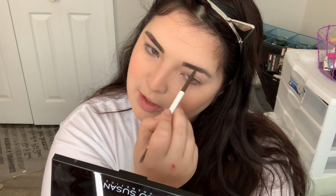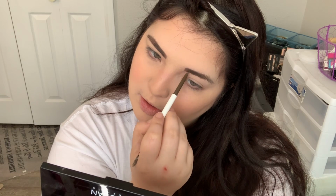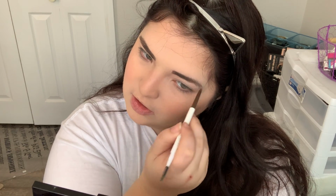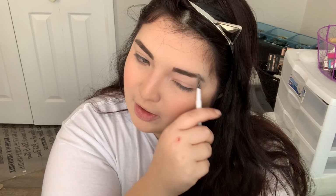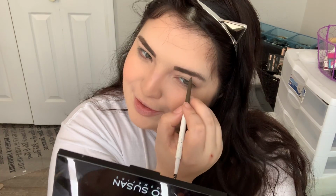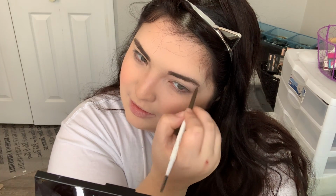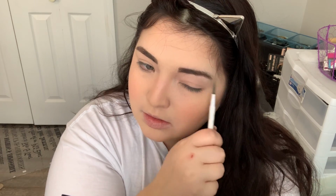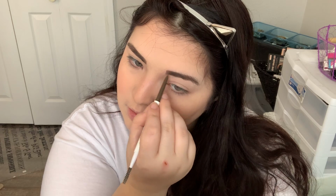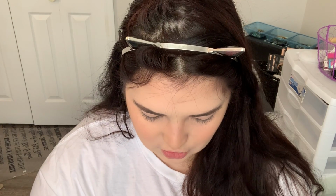I feel like I always make my left brow more square than my right brow. But I try to just follow my normal brow. So if they're uneven, it's because my brows are uneven. Or so we say. Okay. That's looking good enough to me.